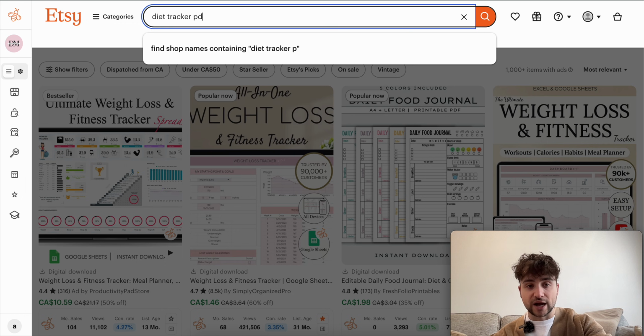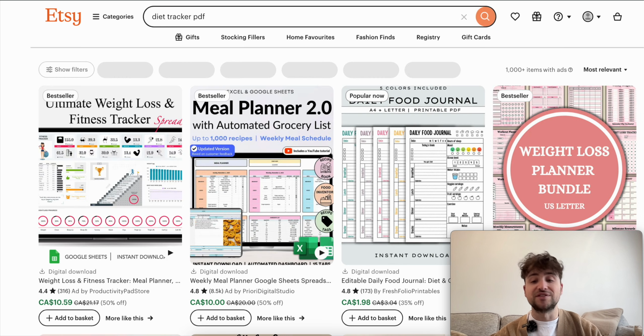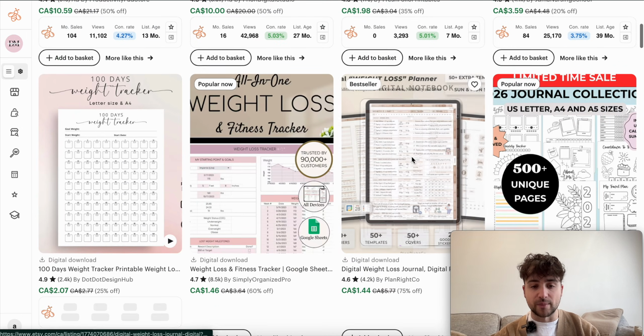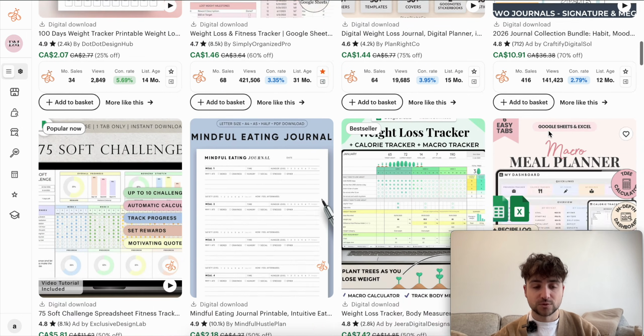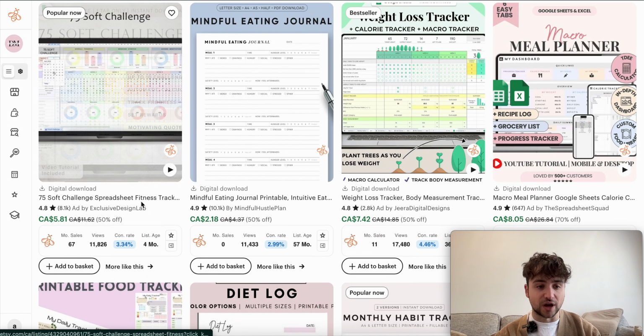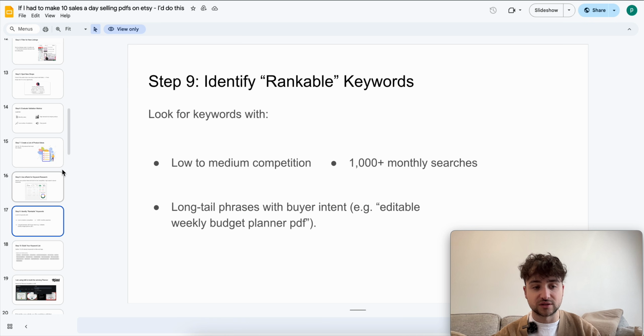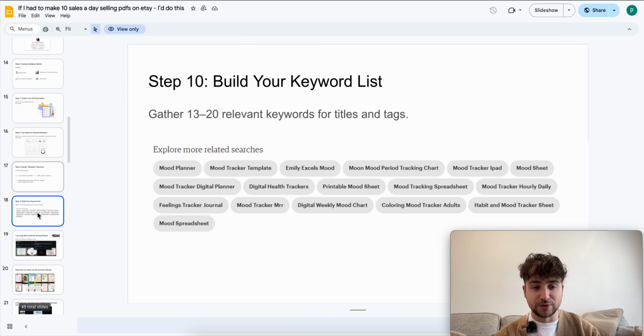Maybe I can write diet tracker PDF. And now even less competition, I can compete for these, right? 7 months old, not bad. 12 months, kind of competitive. 4 months old, not bad. So I know I can rank for 75 soft challenge PDF. It works. Now we're going to build the keyword list.